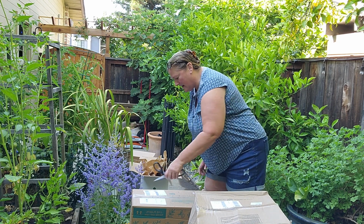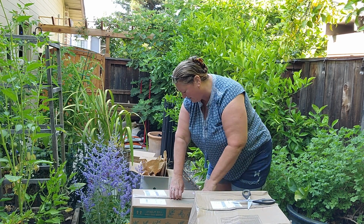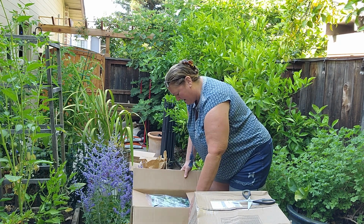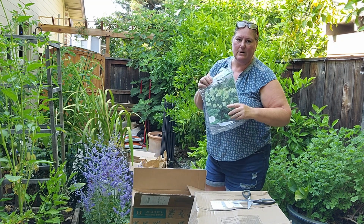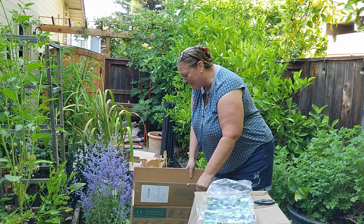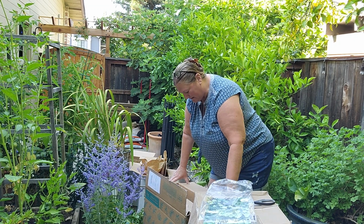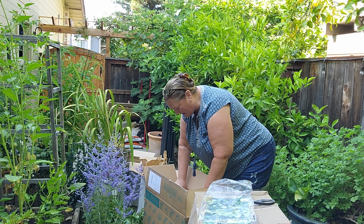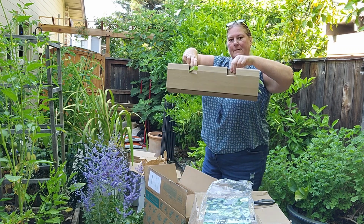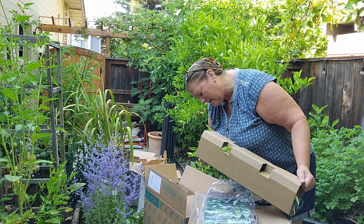And then in this box is from Great Garden Plants, and they carry a lot of the Proven Winners, as evidenced by the Proven Winners idea book. But they had a lot of things in stock still that I wanted this year, and so this is interesting. They use the same, let's see, they use the sideways methodology. Interesting.